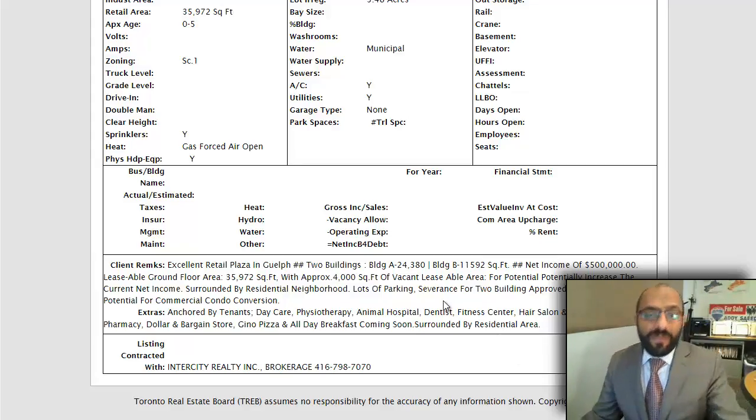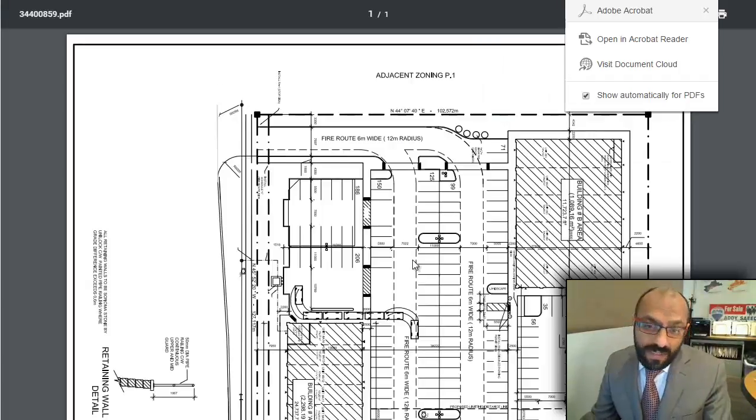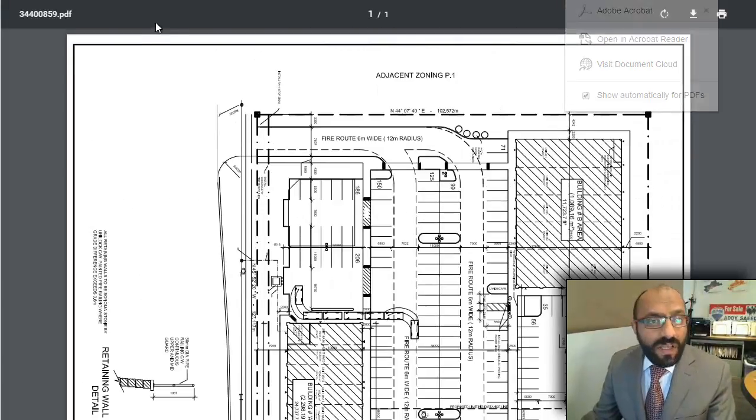If you want more information on the financials, I do have them available, but we cannot release them without a confidentiality agreement. So if you want them, just reach out to me and I can share them with you.